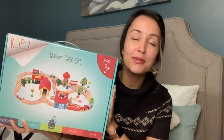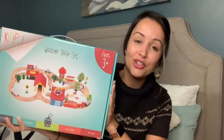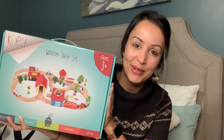My nephew absolutely loves this train set, and I'm sure your child will too, but that's just my point of view.